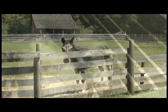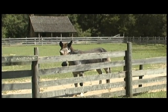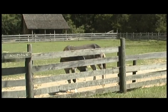And this poor guy would be used for the labor. He's the one who would turn the grist mill, pull the wagons, pull all the farm utensils. I'm sure he would have had a little bit more help than just him.